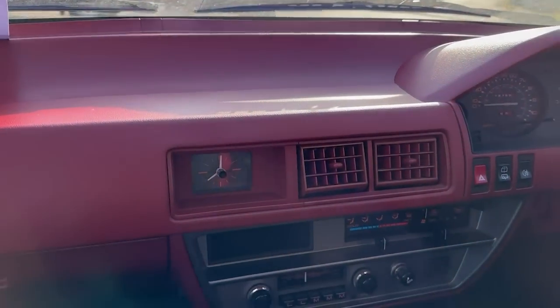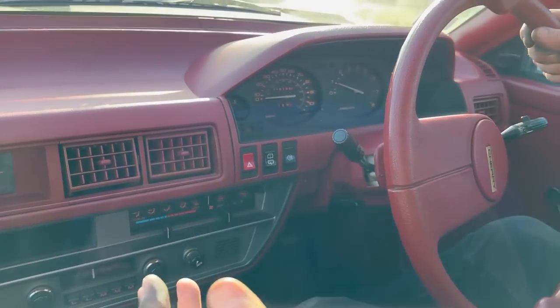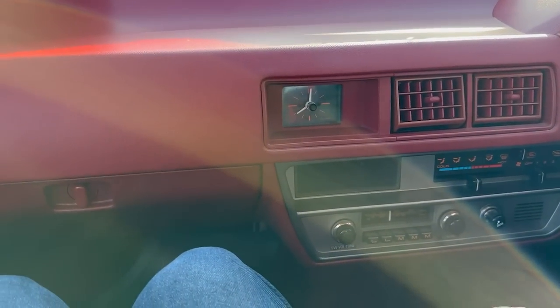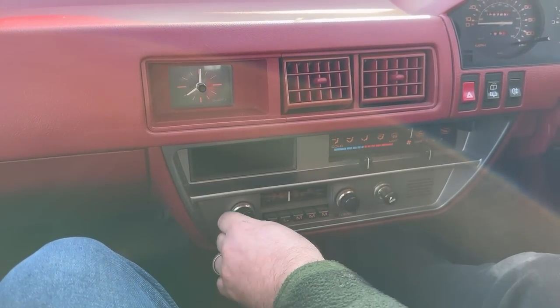The styling of some of the interior is almost older than the year it came from. It's a bit like the 60s or something, some of these, like the radio. I wonder if the radio works. How do you turn it on?